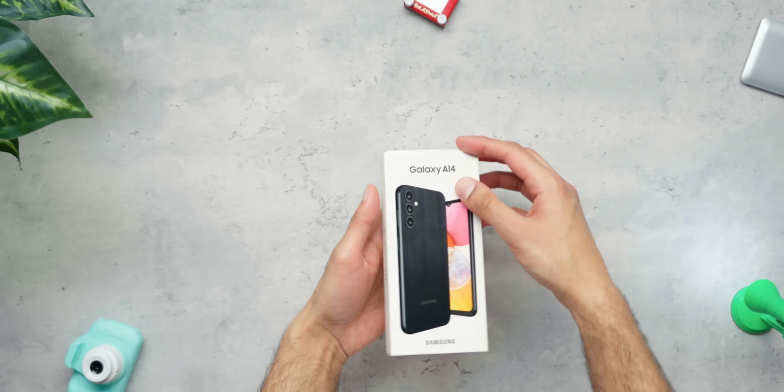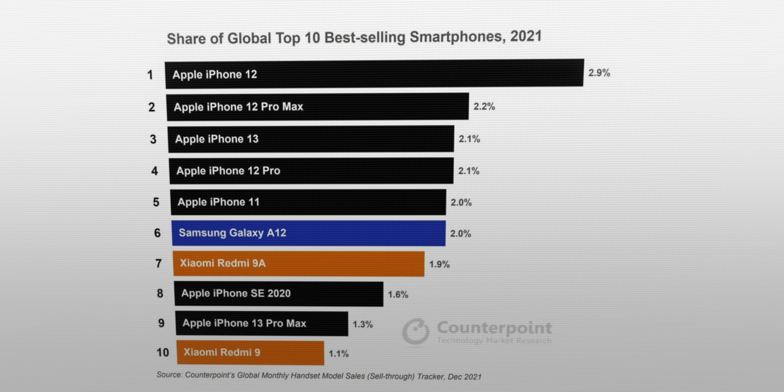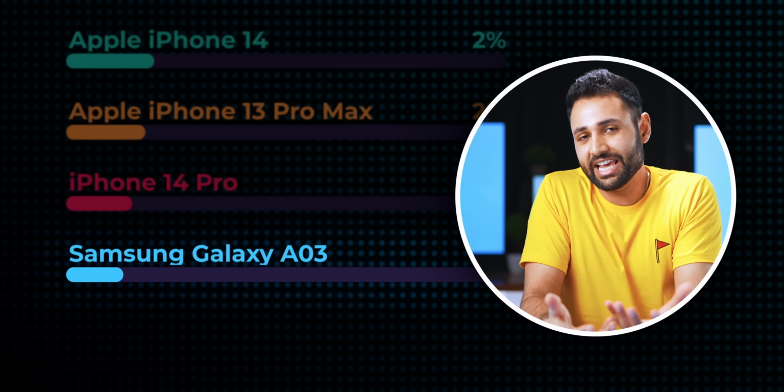This is the best-selling Android phone in the world, and it's an even bigger deal than you think. If you look at the annual smartphone sales charts, basically every single year you'll see the exact same trend. The entire top 10 is basically iPhone, iPhone, iPhone, but then a Galaxy A series. What? Specifically the Galaxy A10 series, and then a little while later, the Galaxy A0 series.